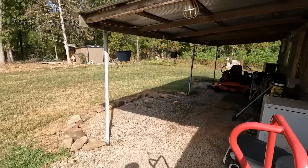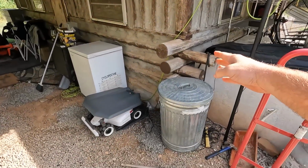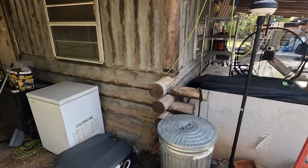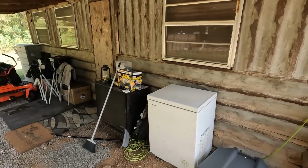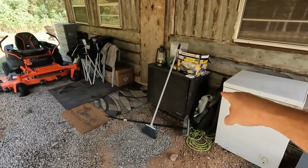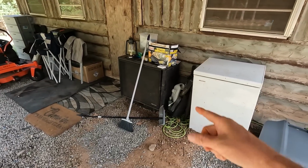Everywhere there was cover on this cabin, the corners are great. The logs are good. They don't need to be replaced. So just the front is where the issues are. But we also got all of this cleaned up as well. That will be going in the cabin thanks to Bitty Boo.